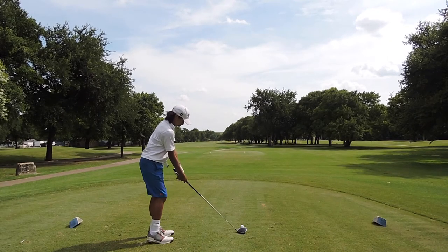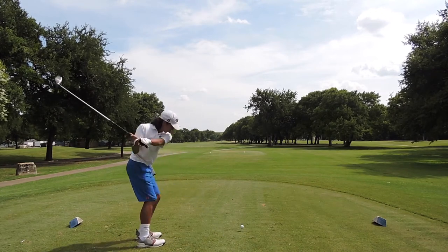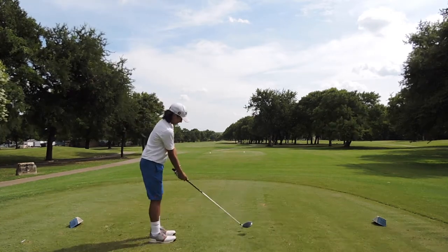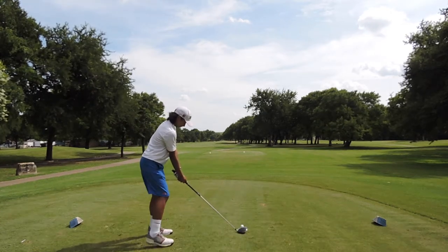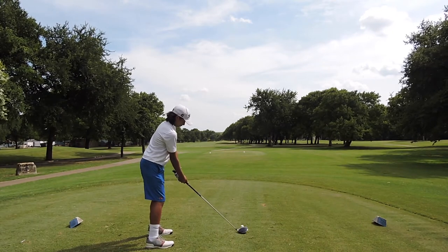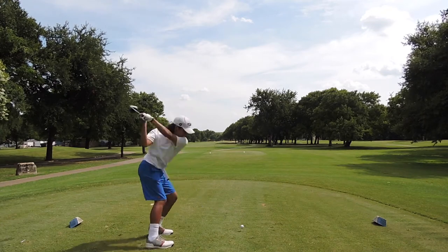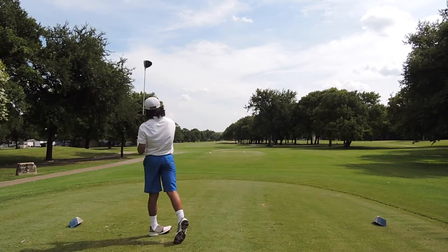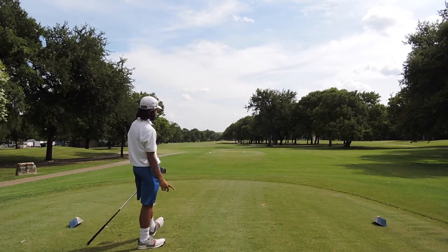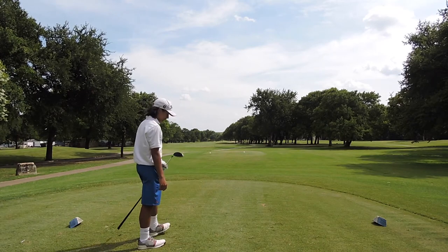All right, hole number 9 here, par 4, 367 yards. Xavier would like to hit a little bit of a fade, just over the right side. Gone a little left, a little right, I apologize. Down in the trees on the right side, but it should be okay.